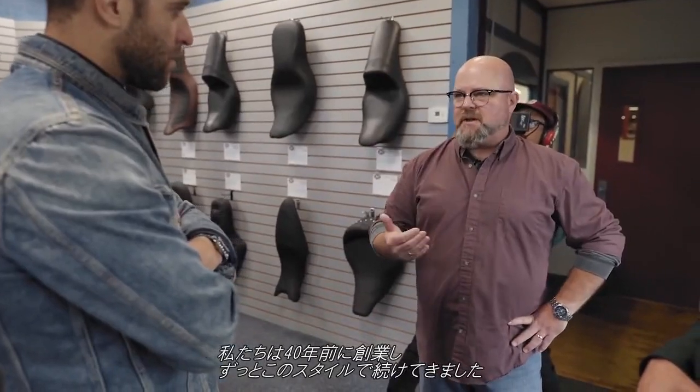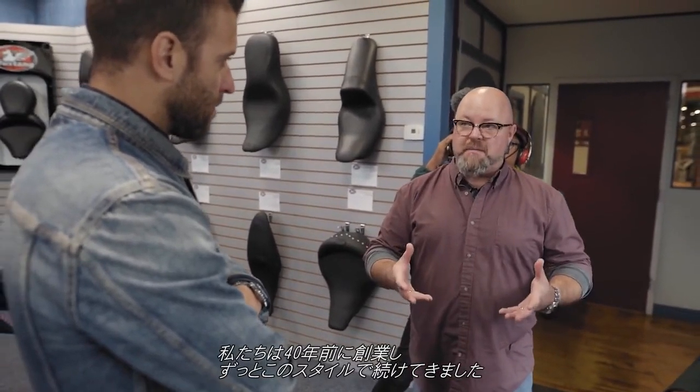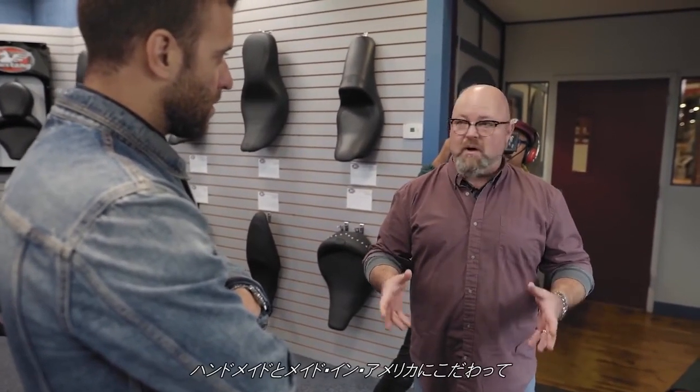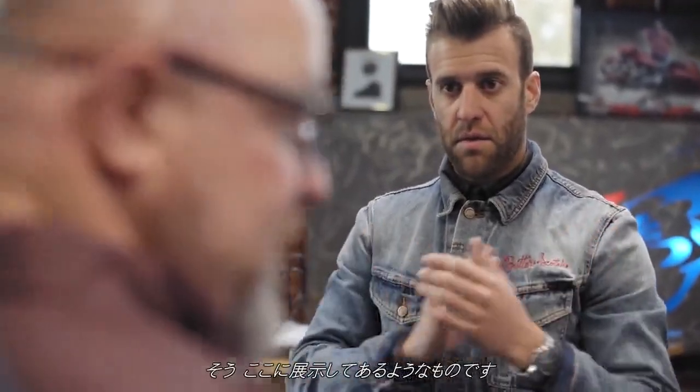We're here in a historic building. The company was started about 40 years ago and has been doing this style of manufacturing since the beginning. Wow. So all concentrating on handcrafted, made in America. And all saddles and seats, basically, correct? Correct. Yep. Like everything you see here. Well, cool. Let's get going. Let's see it. Very good. Great.